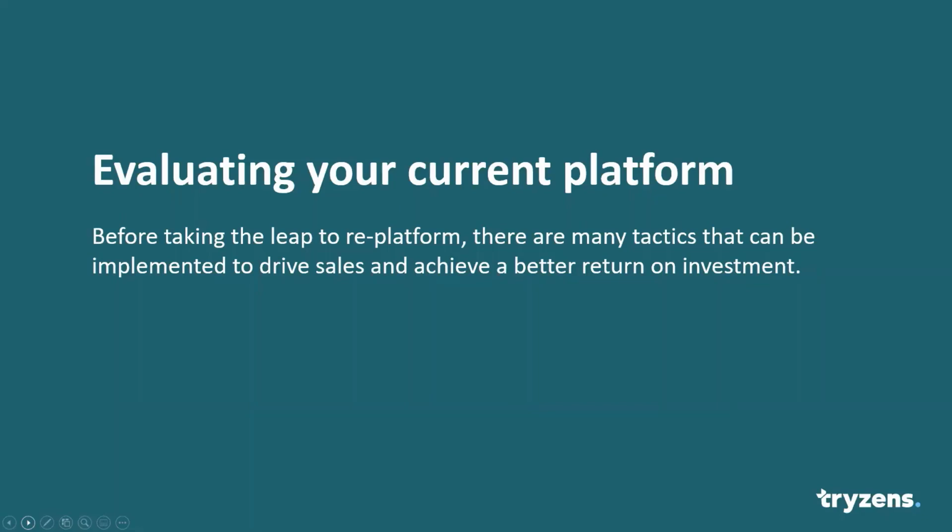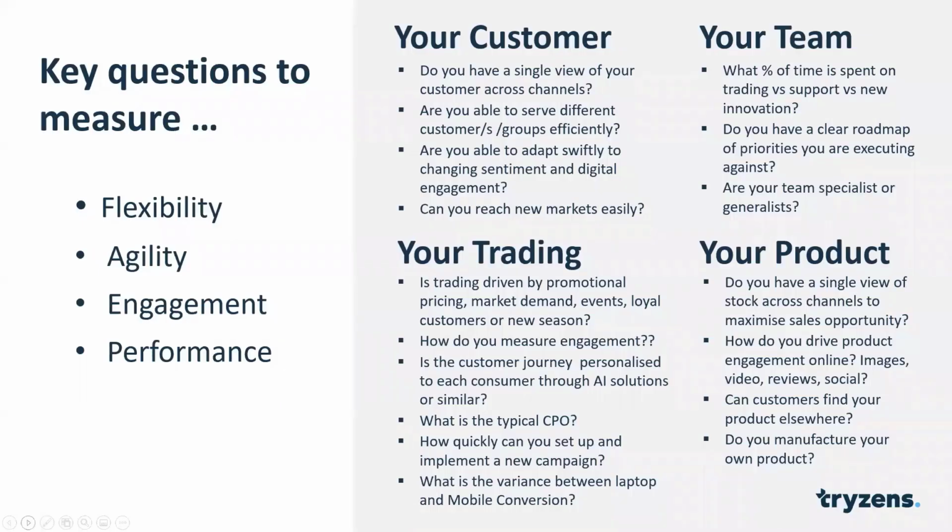It's going to continue, and having agility, having flexibility, and the ability to communicate with your customer on a one-to-one customer basis so that it feels real and relevant to them are key issues that every brand, every retailer is pursuing. But when we look at it, I guess the way I would summarize it is, when you're measuring the success of your platform and your overall digital capability, you're trying to measure really what's your flexibility.